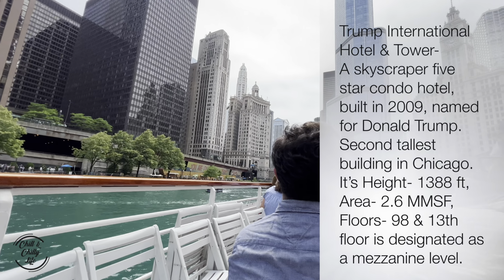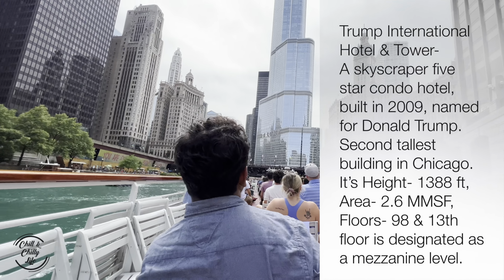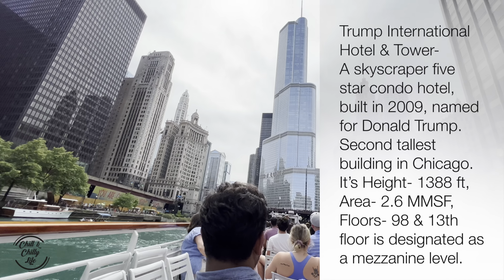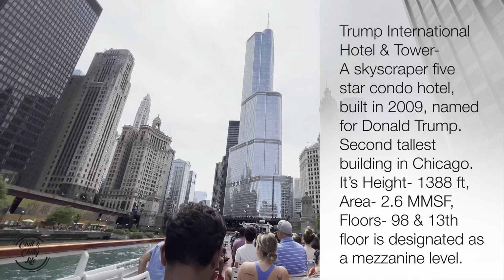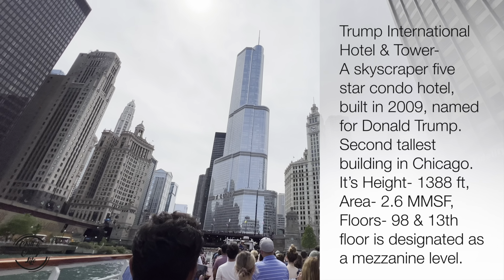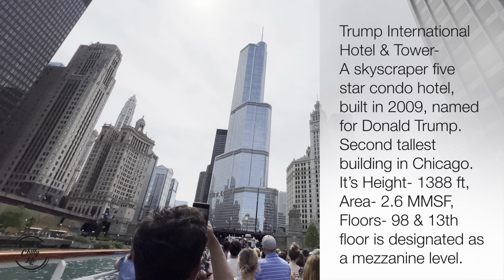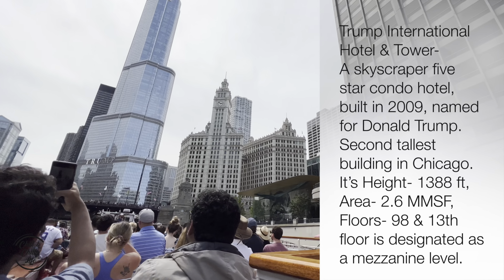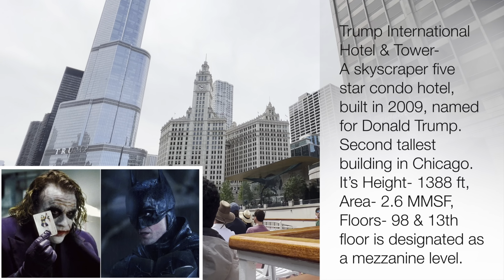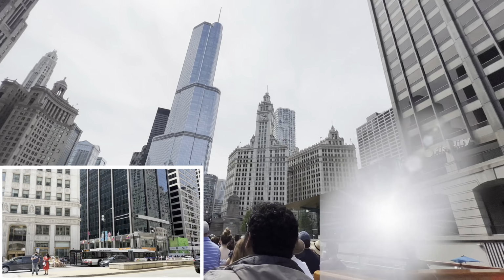Second tallest building in Chicago is that silver and blue glass building straight ahead, the International Hotel and Tower, built in 2009. As I mentioned, second tallest building in the city, and some of you might also know that it was used for some movie history, at least one role in a sort of recent movie, at this point a bit dated, to talk about The Dark Knight. That was a big name movie taped here in 2007.